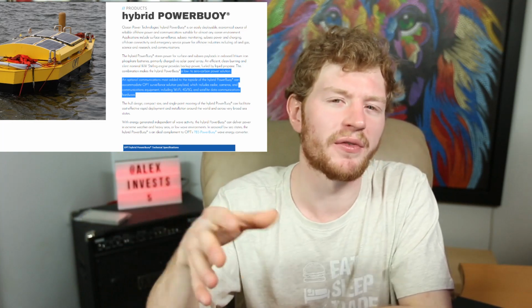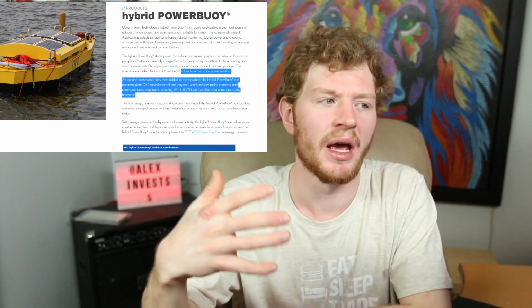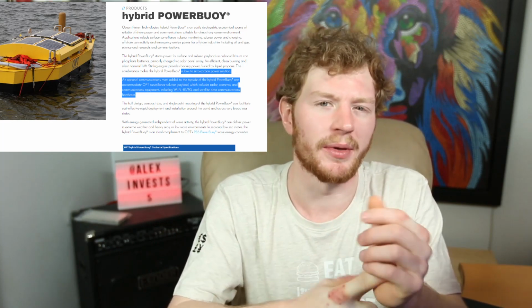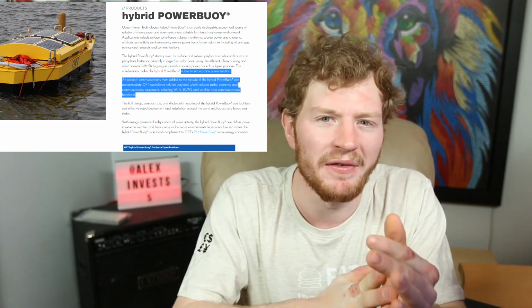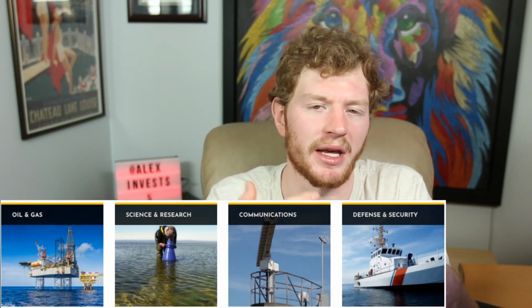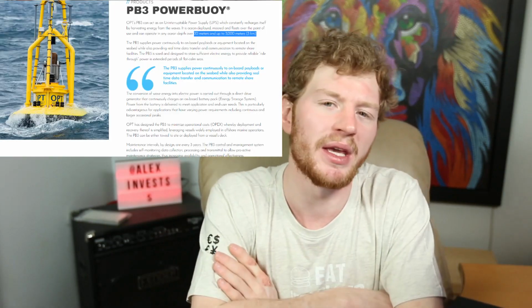But what's really interesting for me about this one is their communications technology, which can be added to these power buoys. You can essentially add a mast, and this is the second point I highlighted here, which has capabilities for cameras, radar, Wi-Fi, 5G, 4G, satellite, right? All these things are great for science and research, but also really good for government surveillance and things like that. And then of course, that offshore power aspect is a big one in this one as well. So this one's good, but there are some better products they have here as well. My favorite one is this right here, the BP3 power buoy.